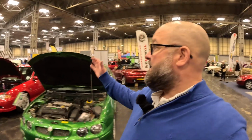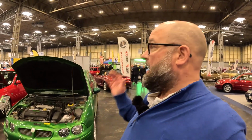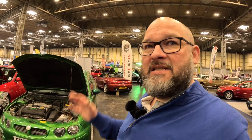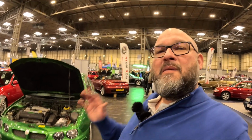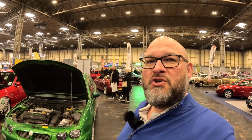So in part 1 we were having a look around halls 3 and 4, so the auction area and a few other clubs. Now this is hall 5. This is the biggest area of this year's show, and we've got a hell of a lot of club stands here, so I'm not going to go around every single bit. If I miss your car out, please don't be offended. I will catch your car at some point in a future show.